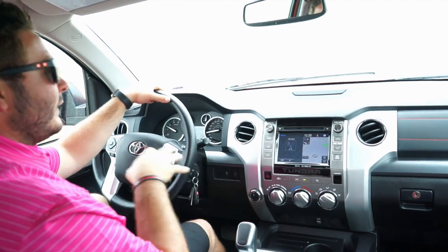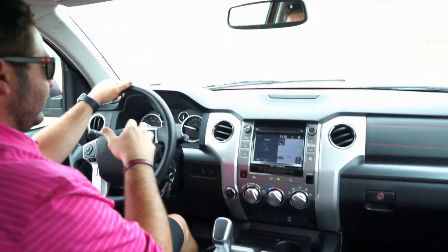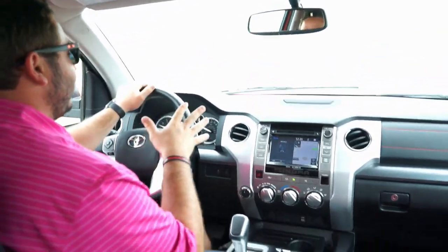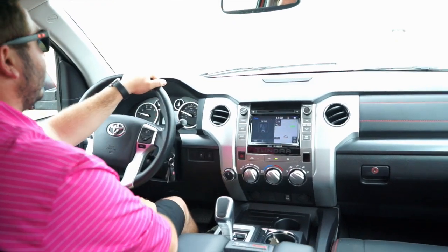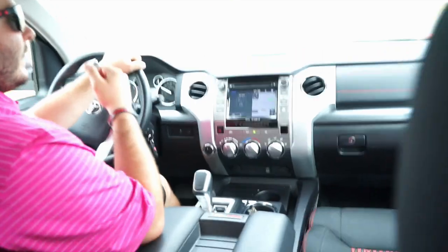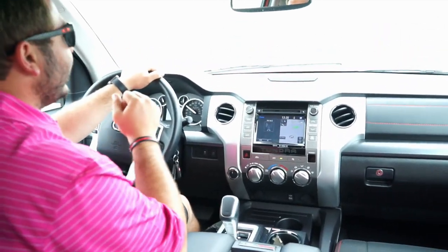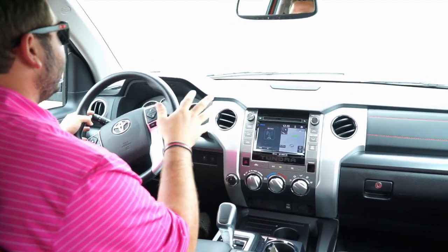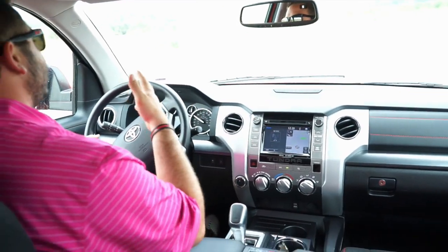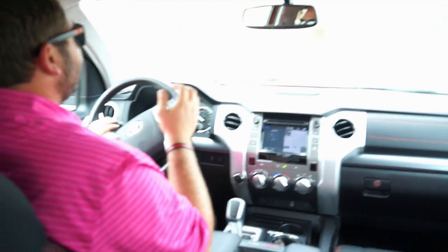One thing you will notice driving the TRD model, it's not the most soft riding truck that's out there, especially of the Tundras. If you opt for the higher end Tundras from the 1794 edition and a few of the other ones, you're going to get a softer, smoother ride. This is not designed to be soft and smooth. I'm actually hitting some pretty big bumps on purpose. It's designed to absorb the impact of some larger bumps and larger potholes, obstacles, and still drive accordingly.